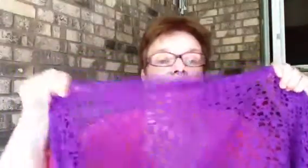So last night I soaked it, and then I blocked it, and doing that separated the pattern out. It made it more lacy. It is true, like a square, which amazes me. And it probably added 6 inches wider and 6 inches more this way. I've decided I like it.